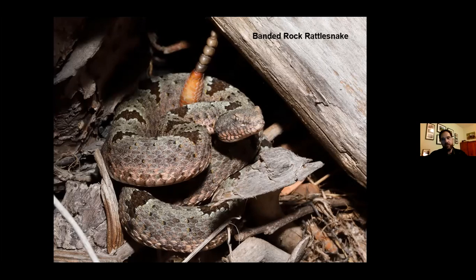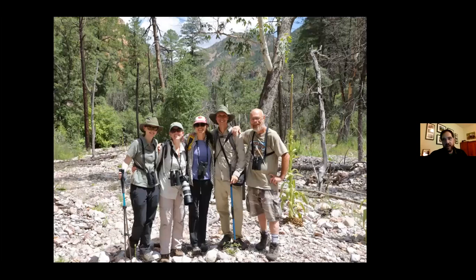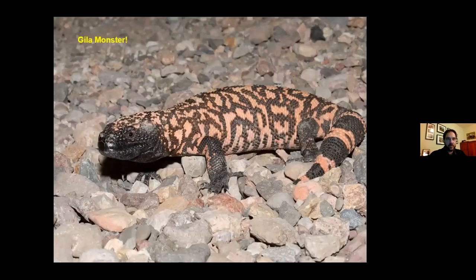But I was very, very excited to get this. And Steve was over the moon excited to have seen the species. So that was pretty neat. It's always nice when you go out looking for something and actually find it. This is just an excited group of herpetologists after having seen that.